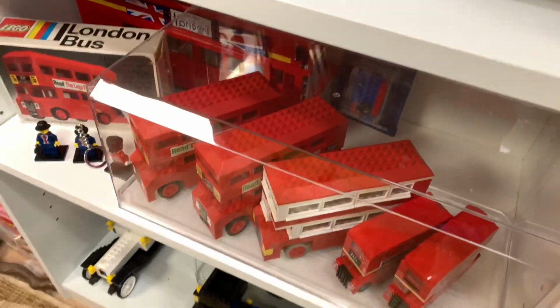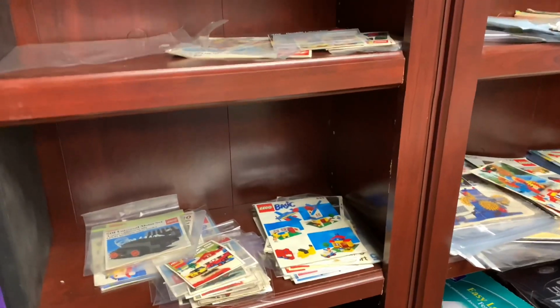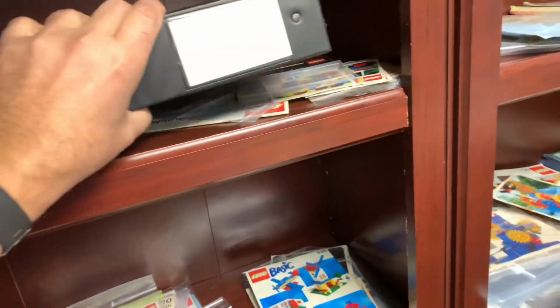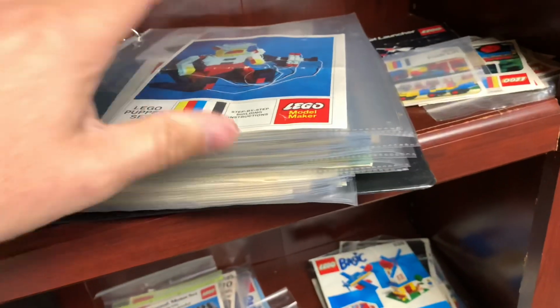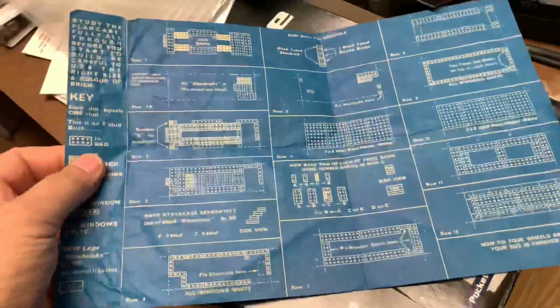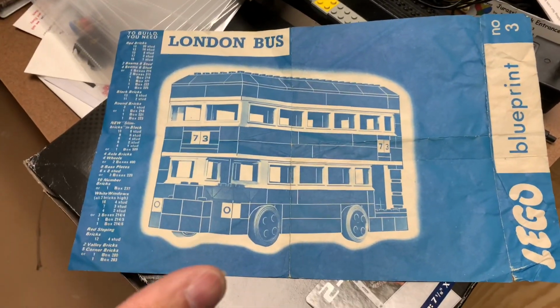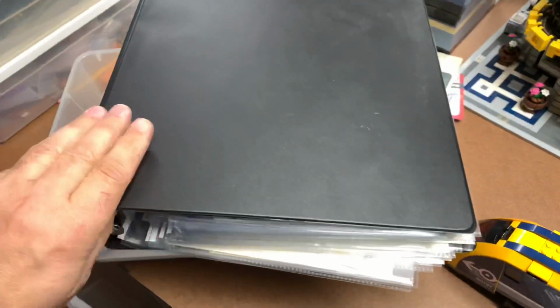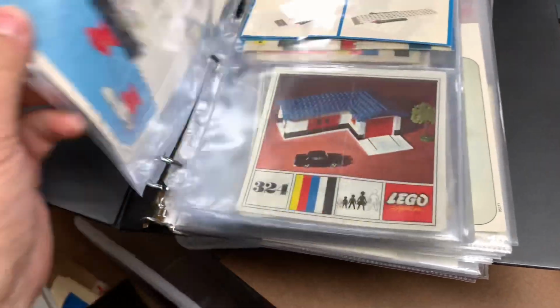So this is like, I need to build another thing. Let me show you. I've been over here sorting the instructions by number. This binder here starts with, oh, I got these out of order. This is the no numbers and up, and then we had the blueprints, and guess what? That's what this is. This blueprint here is for the London bus. So I am working on gathering the parts. I sorted through 2 binders worth of instructions, just getting them in numerical order. The 300s to me are very interesting.